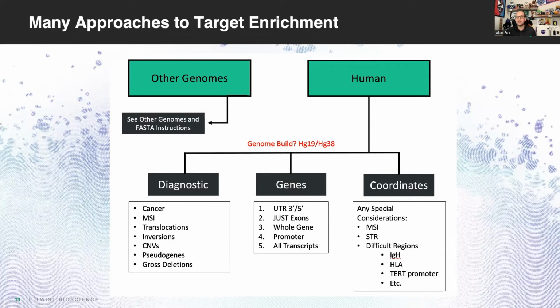Are you looking mainly at hotspots for cancer, where it's mainly a SNP or specific exons? Are you looking at translocations or inversions? That's a completely different way of going about designing the probes, especially if you're doing it on DNA versus RNA, which is my next slide. Are you looking at copy number variation within the gene or outside of the gene across the whole genome? Are you dealing with pseudogenes? Is there something that we have to take into account when designing it as well? Or even big, large indels, things along those lines.